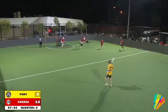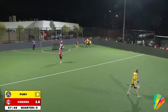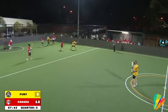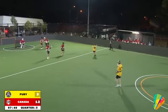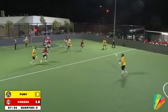The overhead check unsuccessful, but he is dragged to the ground. Who's going to come up with it now? Good pressure from Tran to come up with that one. That was great intent there. Red jerseys all around it and came up with the ball. They are man up now as well, so they really need to make the most of it.